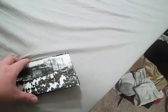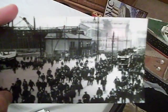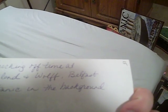For starters, I have some photographs. These are not original photos, but they are copies of really famous pictures. The first one here is of the Titanic in Belfast, which you can see in the corner. There she is up here in the corner. And down in the lower portion, you can see the bow of the Cherbourg tender Nomadic. And on the back is this: knocking off time at Harland and Wolff Belfast, Titanic in the background.